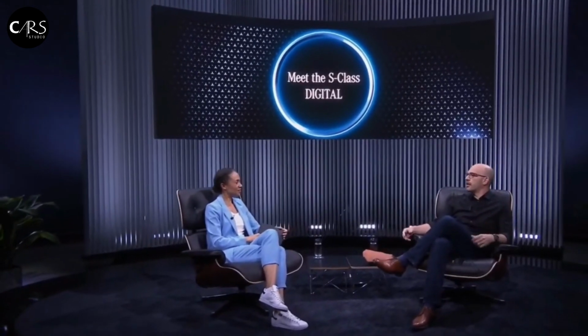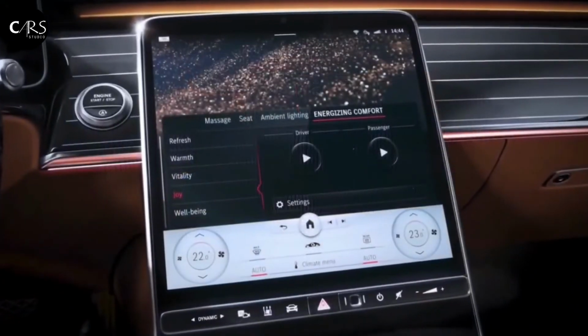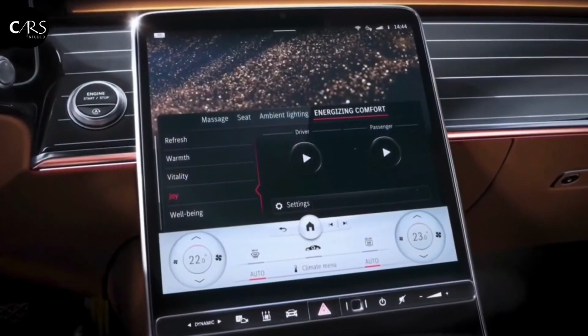One of the many features, the only thing missing now would be a proper massage. Is that also one of the features in the energizing package? Absolutely. I mean, who doesn't want to be pampered by a massage? With the active multi-contour massage seats, our S-Class customers can now choose from 10 programs even at all seats, from a classic massage to even programs offering an active workout.